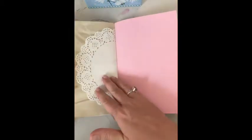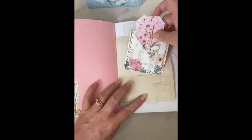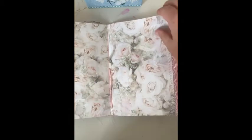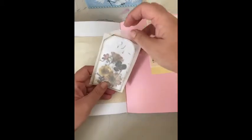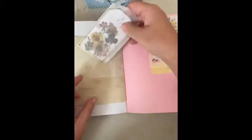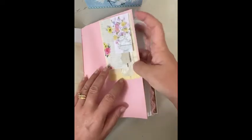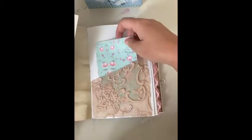Oh, wow. That is lovely. Oh, beautiful doily. Oh, that is so beautiful. Oh, that's a really lovely linen. Look at that. Oh, this is just more than I could have ever hoped for. That is so beautiful. I love the pink flowers. Oh, that's really pretty too.